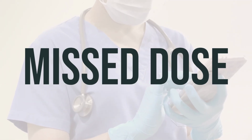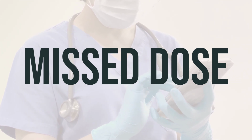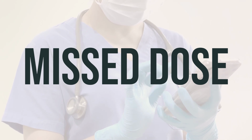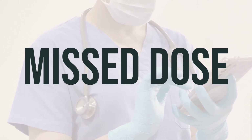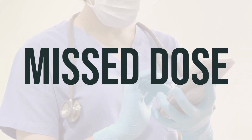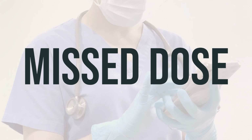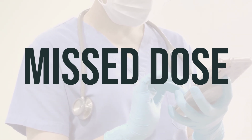If you forget to take a dose of Tirosint-Sol, take it as soon as you remember. If it's almost time for your next dose, just skip the missed one and take the next dose at your regular time. Don't take a double dose unless your doctor instructs you to. If you happen to miss 2 or more doses in a row, make sure to contact your doctor. It's always best to check with your doctor in advance about what to do if you miss a dose, and then follow their specific instructions.